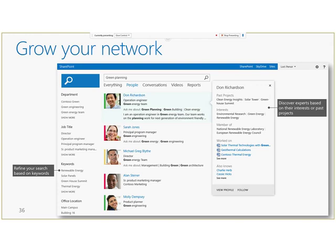In this example, the hover card shows not only information from the profile, but also shows content that matches the person that may be of interest. With a single click, you can follow that person, send them an instant message, or speak to them in Lync.